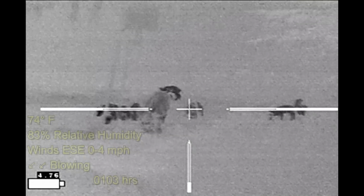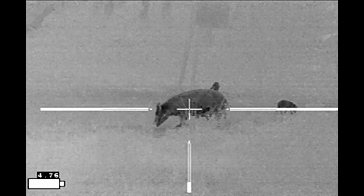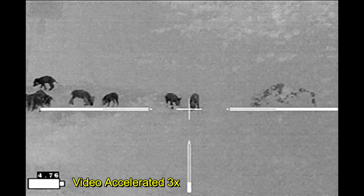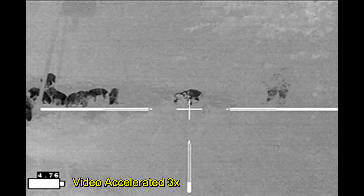From game cam images, I expected there to be 4 sows to go along with these piglets. One of the sows was extremely pregnant. She may be giving birth about this time. So here I sped up the videos. I'm waiting to see if the other sows come in. There's a second sow that's coming in from the right.